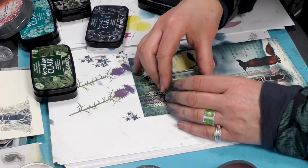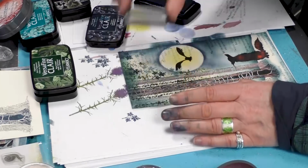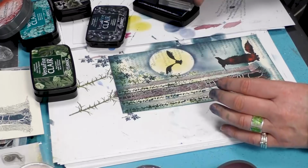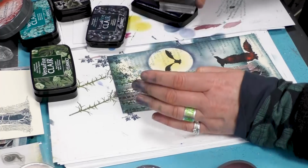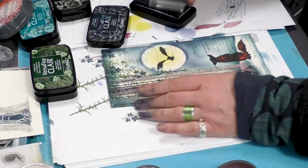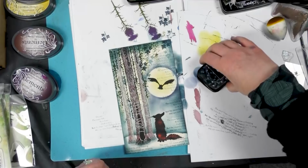You can tell that I never prep for these. Maybe I should. But fingers crossed, it'll work out okay, I think. There we go. Perfect. That's just given me a little bit more depth in between.